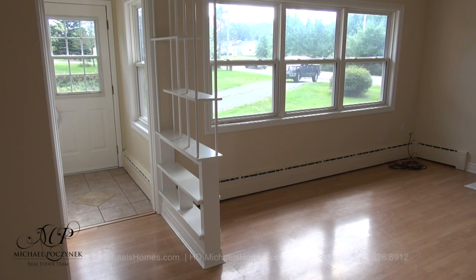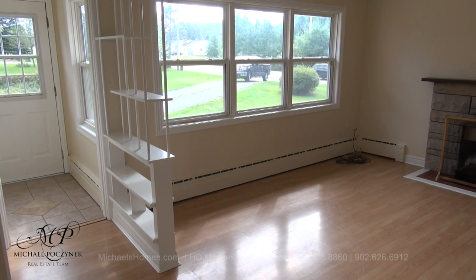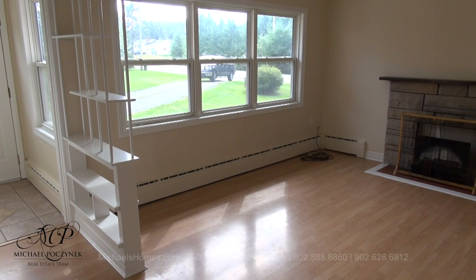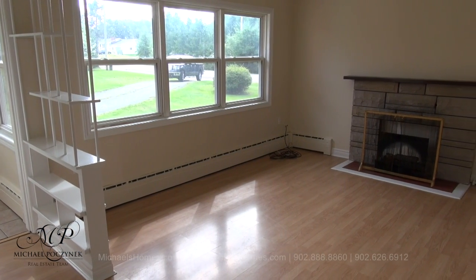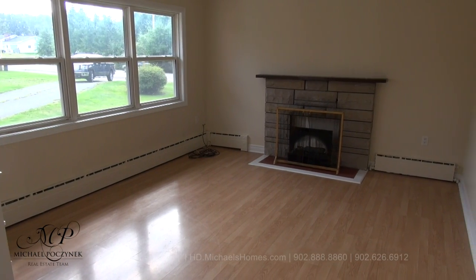I just came in through that front door there. We have a ceramic floor. You'll notice we've got a lot of newer windows, newer doors, flooring, paint, you name it. This house is completely renovated from top to bottom. It's move-in condition and ready tomorrow.